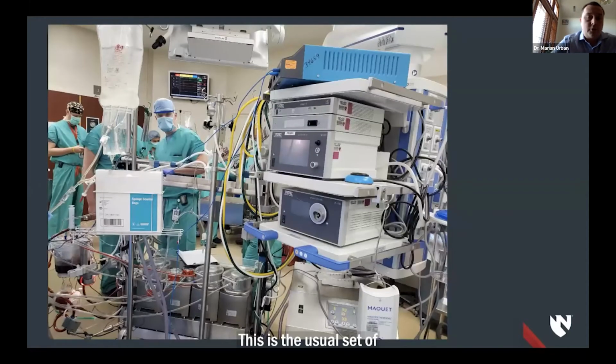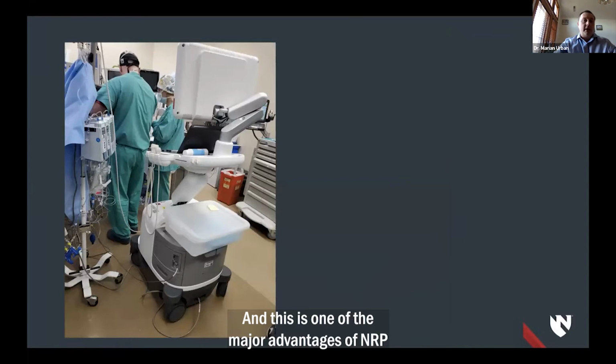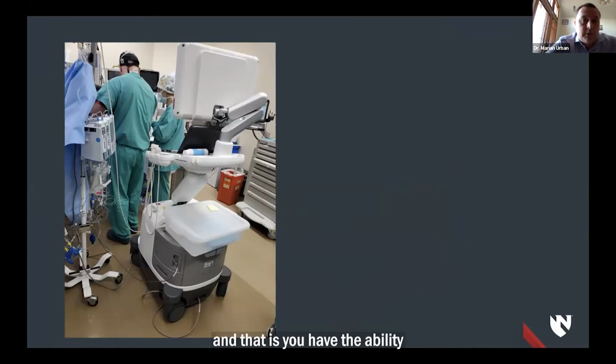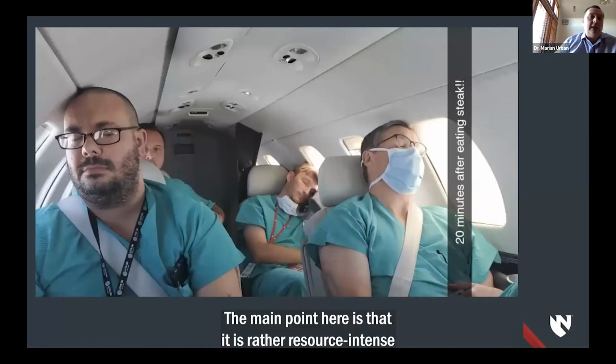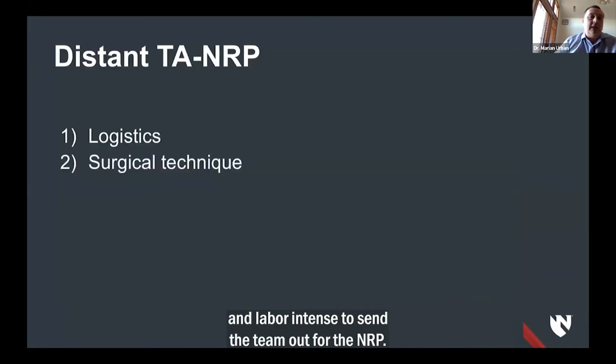This is the usual setup at home when you're doing it at your own institution. So you have, like I said, the full cardiopulmonary bypass at your disposal, and this is one of the major advantages of NRP, and that is you have the ability for a full functional assessment of the graft when you come off the mechanical support, and this is the TEE assessment. This is the team, but the main point here is that it is rather resource intense and labor intense to send the team out for the NRP.